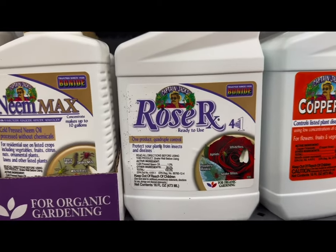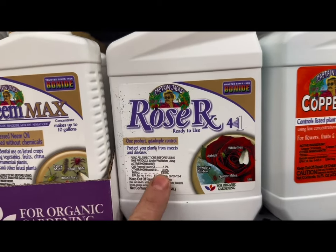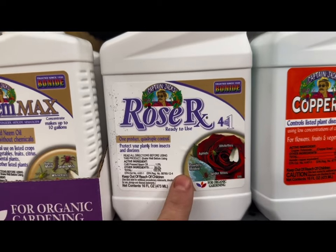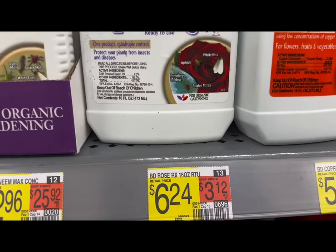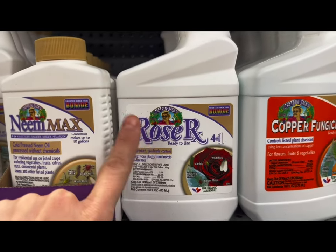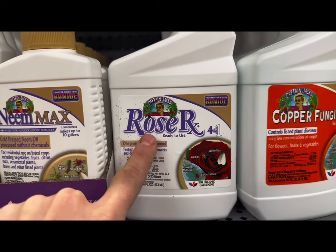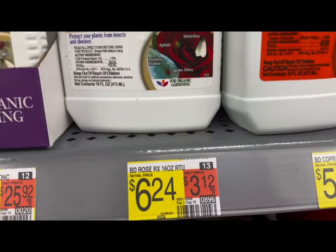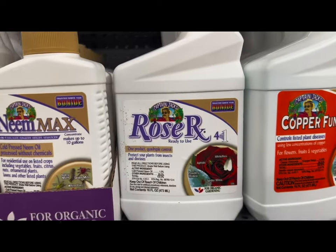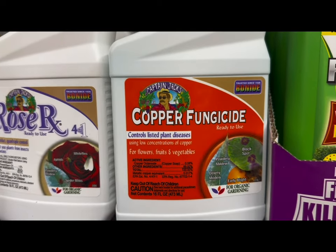They have this great Rose RX 4-in-1 ready to use by Captain Jack's, and I do use this product in my home garden as well. Does great, great things for me in my rose garden. The asking price is $6.24, and I gotta tell you guys, big box stores like Lowe's and Home Depot sell this product for over $12. So does Amazon. So here you would be paying about 50% less than you would pay at Home Depot or even Amazon. Copper Fungicide by Captain Jack's.